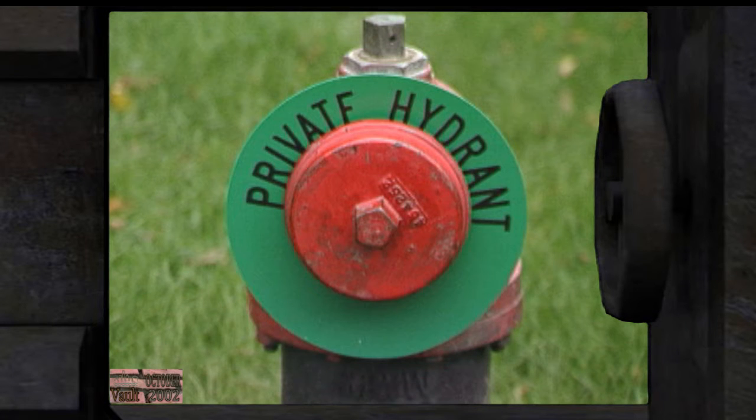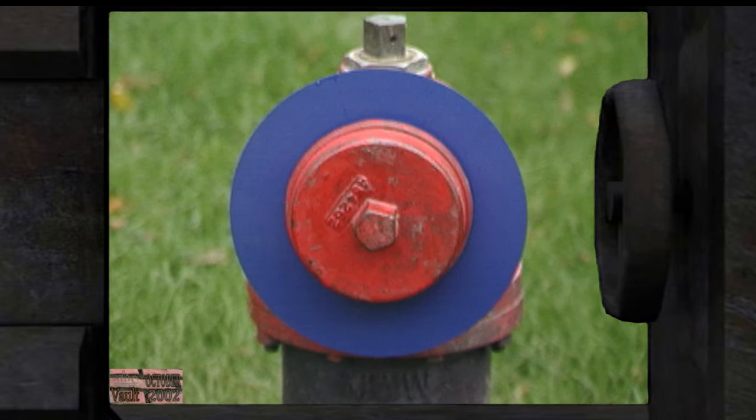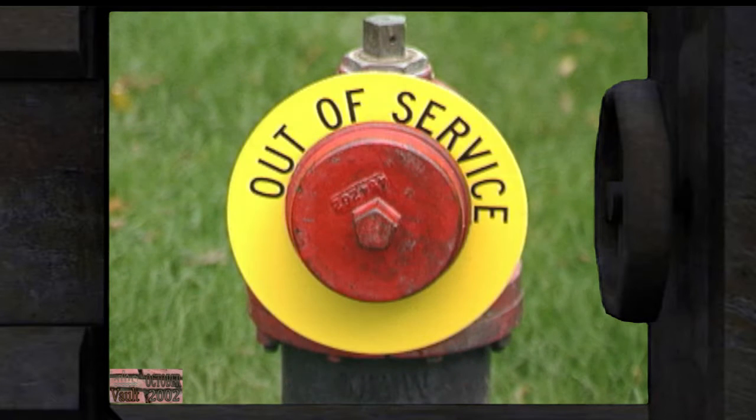Green indicates a private hydrant, one not part of the waterworks system, usually installed by large companies, and the responsibility of the property owner to maintain. Blue means it's the last hydrant on a dead-end section of a water main, one flushed every spring. And yellow means it's temporarily out of service awaiting repair. The fire department is always notified.